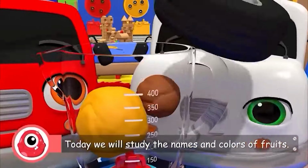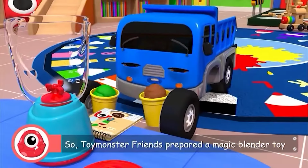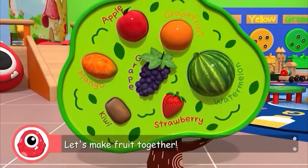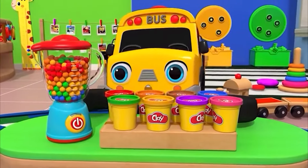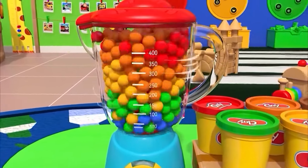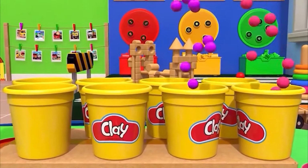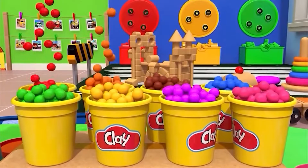We will study the names and colors of fruits. So, Toy Monster Friends prepared a magic blender toy and colored clay. Let's make fruit together. Are you ready? Whoa! Let's play together. Okay.